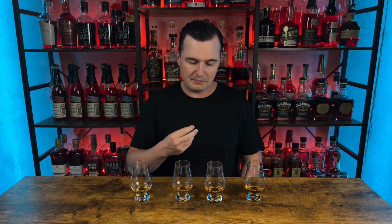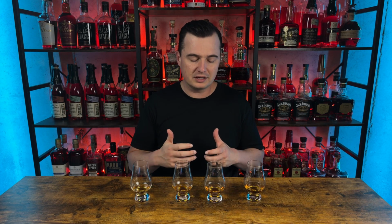Kind of lemon peel starting to come out a little bit here, but great baking spice on it. Ultra sweet, very oily, to where this one coated the palate pretty well. It felt like it just hung around well. This one has an oiliness to it that I'm excited about.